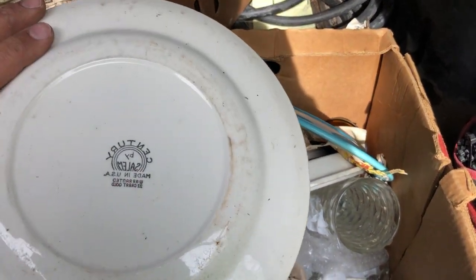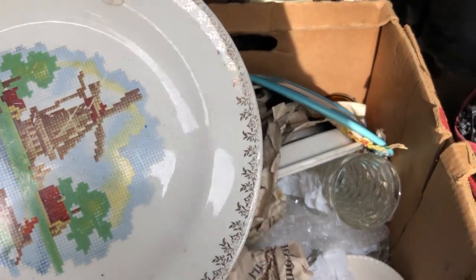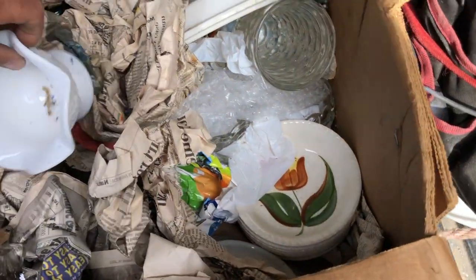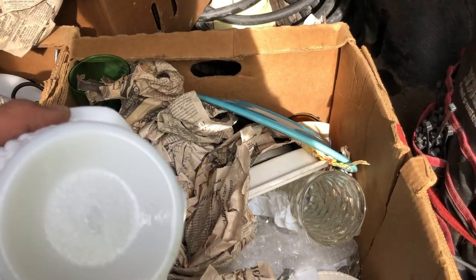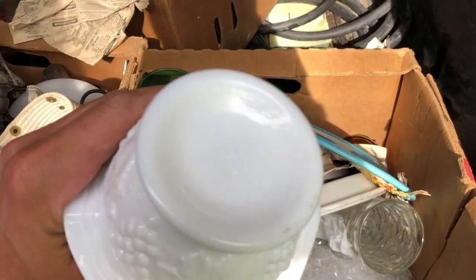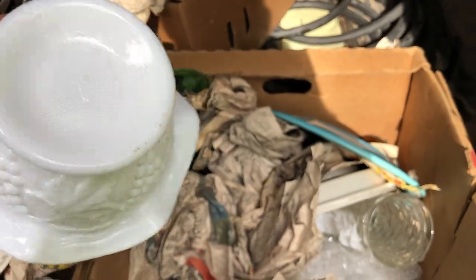Where did this come from? Oh my gosh. I found gold. 22 carat. Scrape the gold dust off. I might make 50 cents off that. That's what I'm saying. Another, well, that's got some kind of mark, but who knows what that is. Anybody? I can't even tell. Can't see it. Found it. There. G. I don't know.